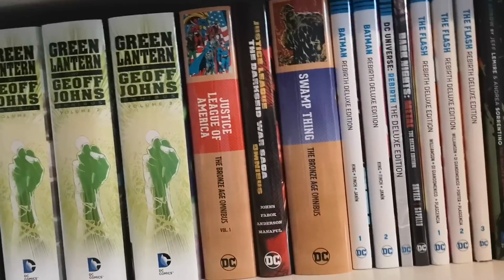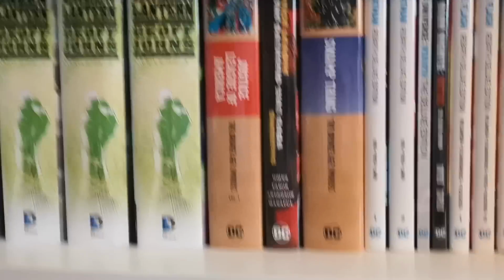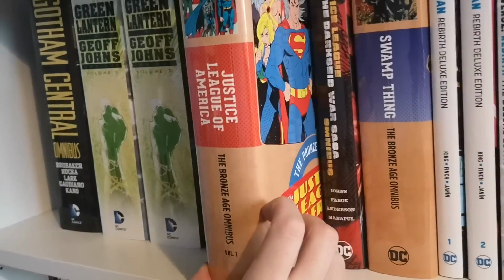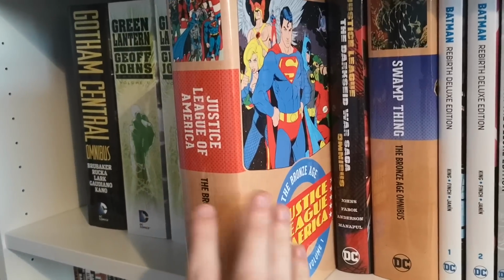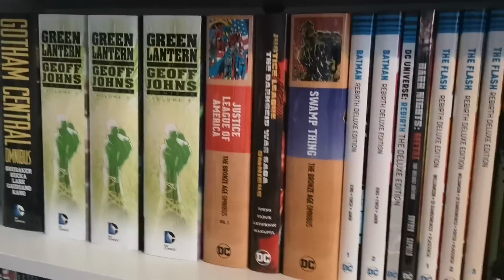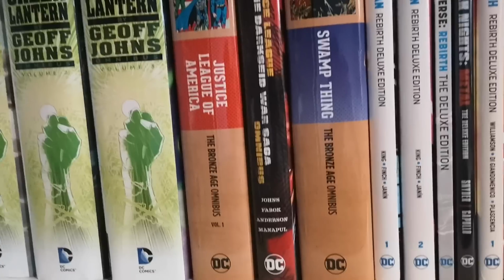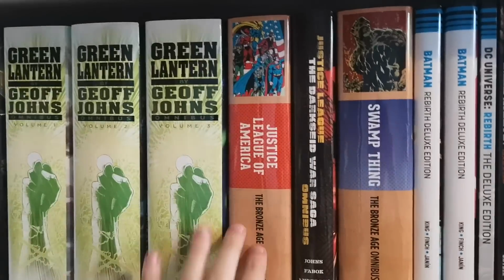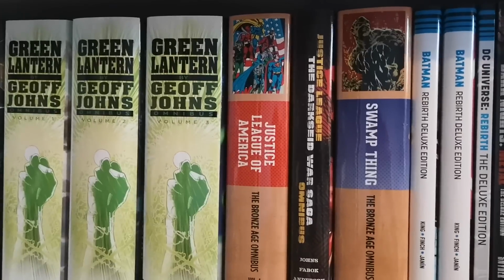Next, we've got an omnibus that I picked up for hella cheap, probably about £30, I believe, online, and that is the Bronze Age Omnibus for Justice League of America, Volume 1. These things just look awesome on the shelf, and they're nice to own. I love the Bronze Age artwork, so super psyched to just own that for such a cheap price as well.